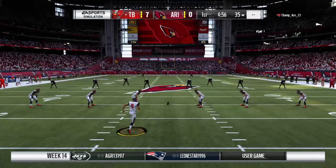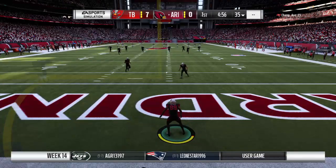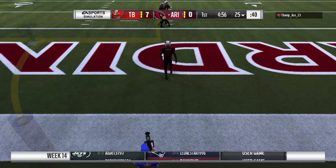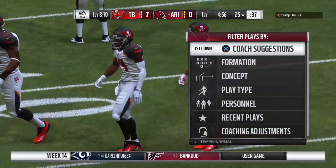The kickoff team on the field now as they will send this one away. And this will not be returnable. It's out of the back of the end zone for a touchback.